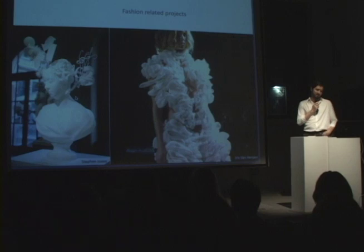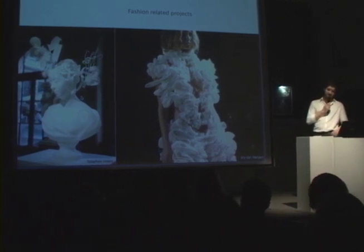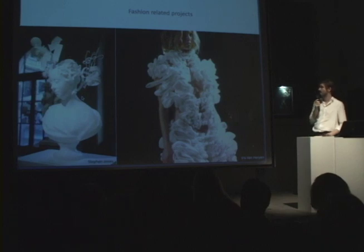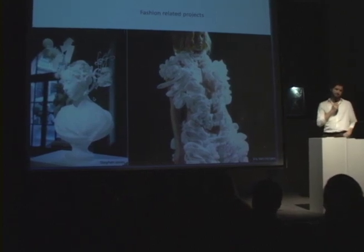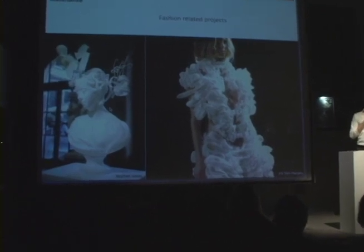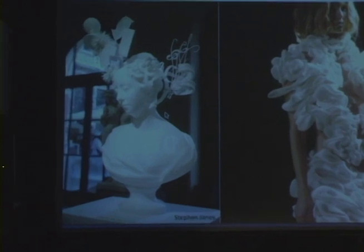So the last project, which is also the project where I'm actually here, is fashion. Fashion is a very interesting industry for us because you don't really combine 3D printing with fashion; textiles are not really obvious. So we started to look for collaborations. One of those was, for example, with Stephen Jones, the famous milliner. We asked him to design a hat.